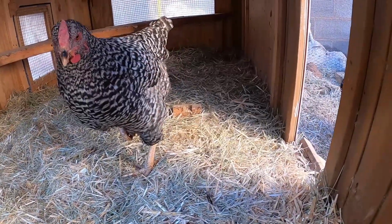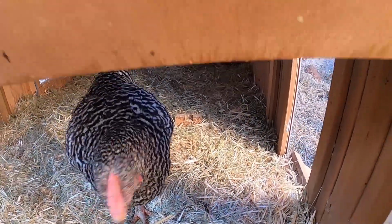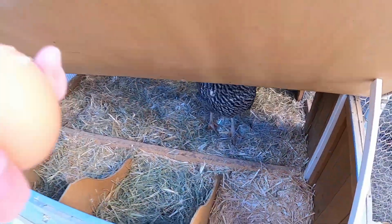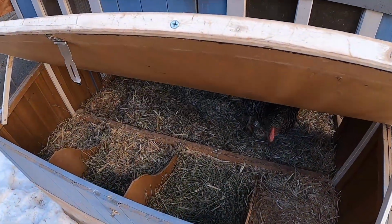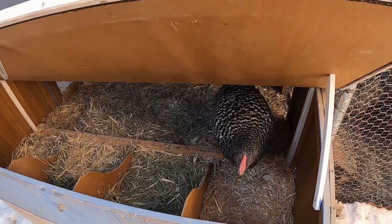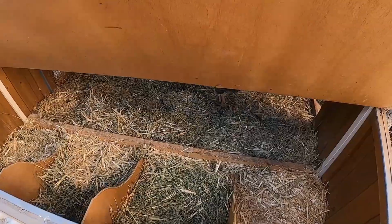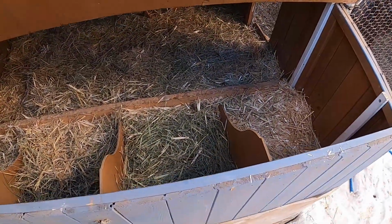Yeah, she's pretty independent. Look, I got eggs. She's like, those aren't my eggs. So we just got 3 eggs today. Oh, no, you don't. And I'm happy with 3 eggs.